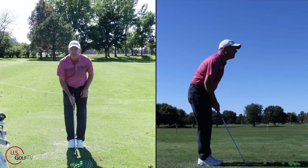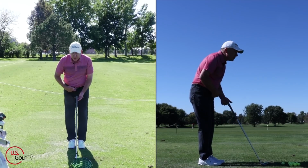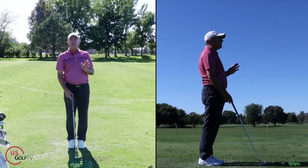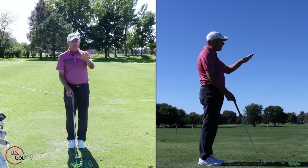So the first thing you're going to do is put your feet together. Take the club and position it so it's pointing at your belt buckle. I've got a 7-iron right here. It'll be a little different with the driver. We've done tips on driver and wedges, so check those out if you want to know the setup.